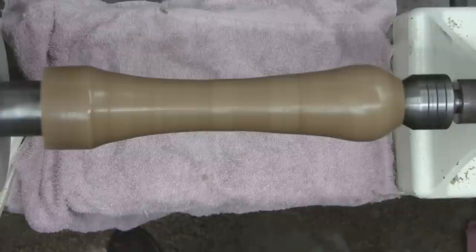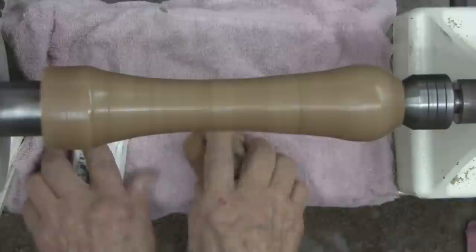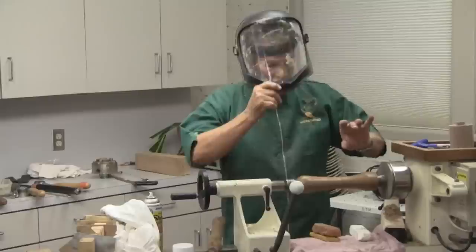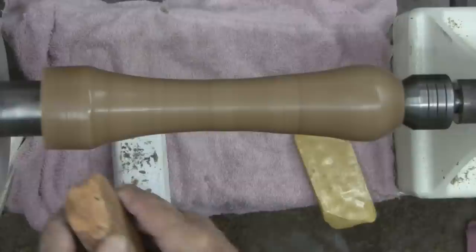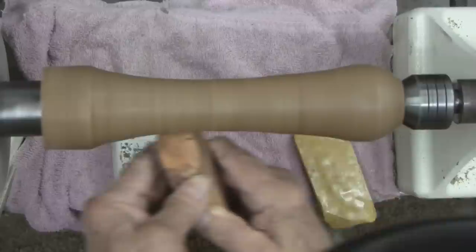Your buffing system, you normally take this off and go over and you've got three different racks of your rollers. You put on each one. First is your Tripoli, white diamond, and your Carnauba. I don't take it over there. I leave it right here. So I take my Tripoli, and I go down and back.